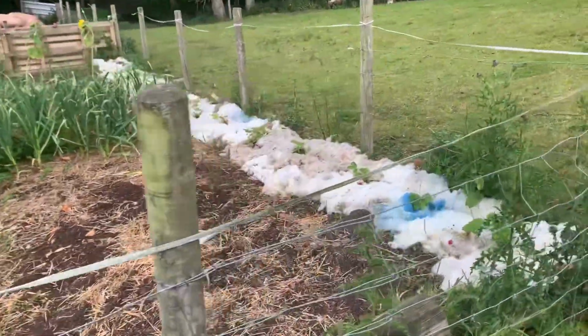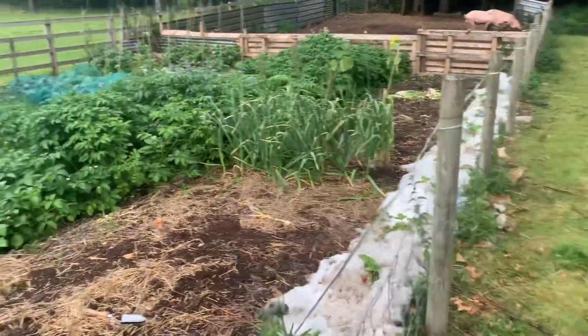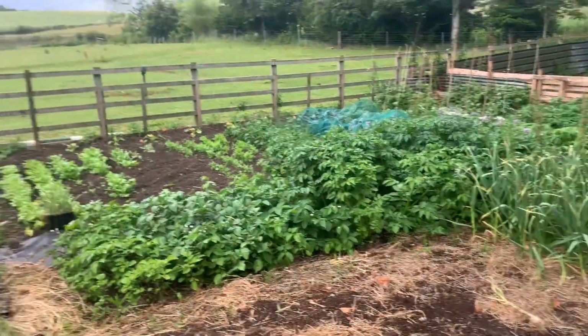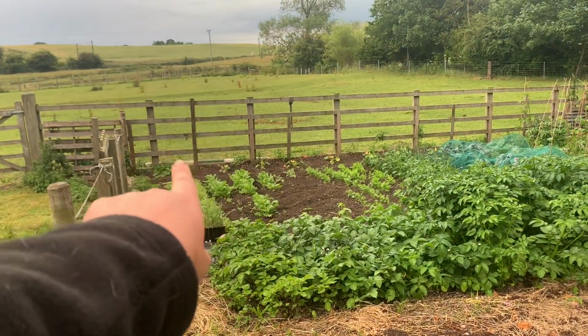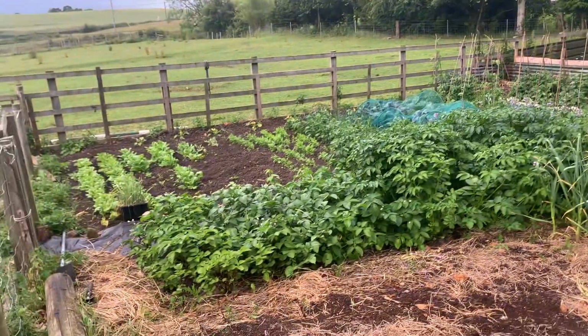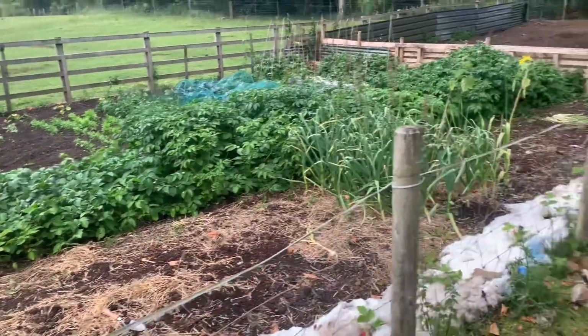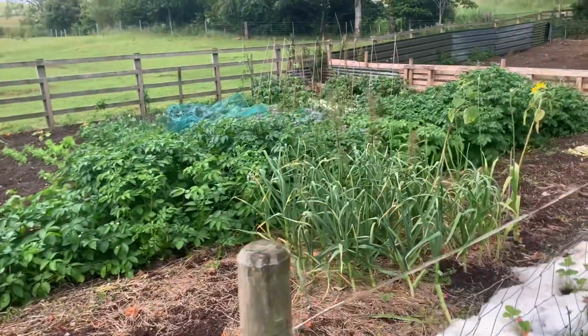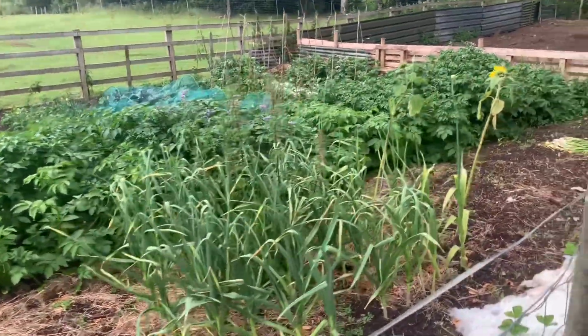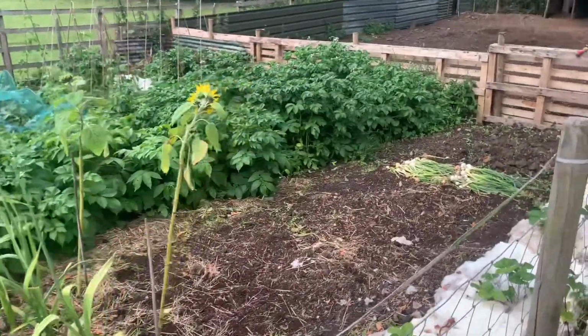Now, if you've followed us for a while, you'll know that last year was a bit of a disaster because the lambs also got through. So we weren't prepared for that. The little swines got through the fence. So on that fence, we've now got some mesh all the way along, just to stop any bunnies or any lambs or anything like that getting through and eating everything. We had a really good crop of all sorts of stuff, and the little blighters got in there when I was at work one day and I came home to nothing, because there was nothing left.